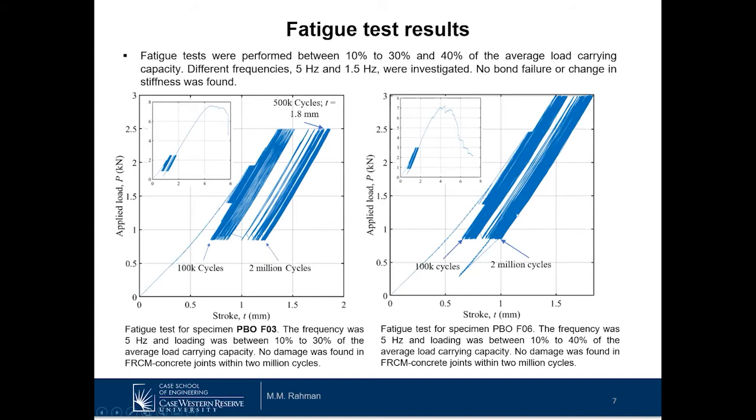Then on the right, we have another fatigue response from another specimen where the fatigue load this time is increased, between 10% and 40%, with the same frequency, 5 Hz. Again, we didn't see any damage visually, and from the graphs there was no change in stiffness. Again, we ran the static test after completing the fatigue cycles, and it almost performed like a regular specimen without any damage in the bond.